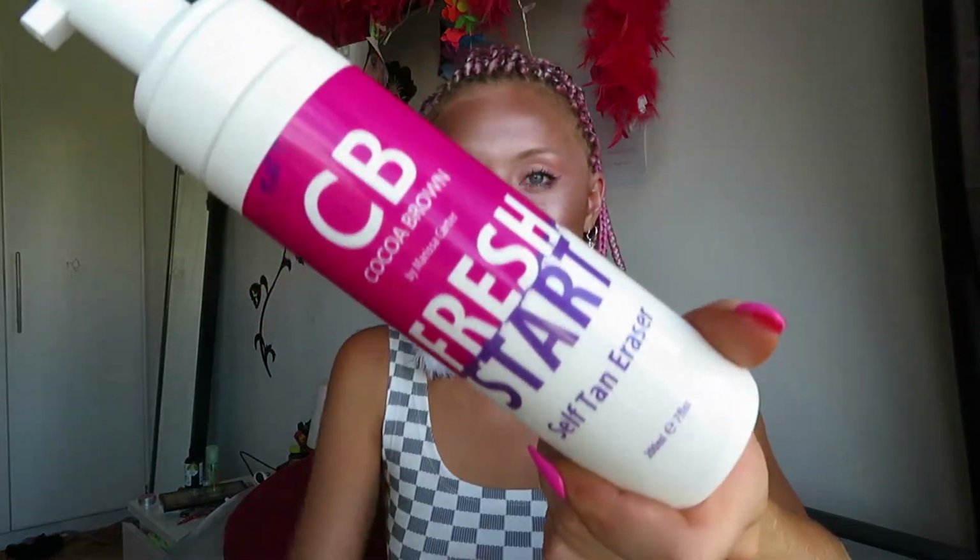So the next one I'm going to talk about is Cocoa Brown, and they were actually kind enough to send me a few products, which has been so great. The first one I'm going to talk about by them is this, because this is literally a miracle worker. It's so good and you actually get so much in it. This is the Cocoa Brown Self Tan Eraser. Basically it just takes your tan off, and it's so good. I was actually shocked.